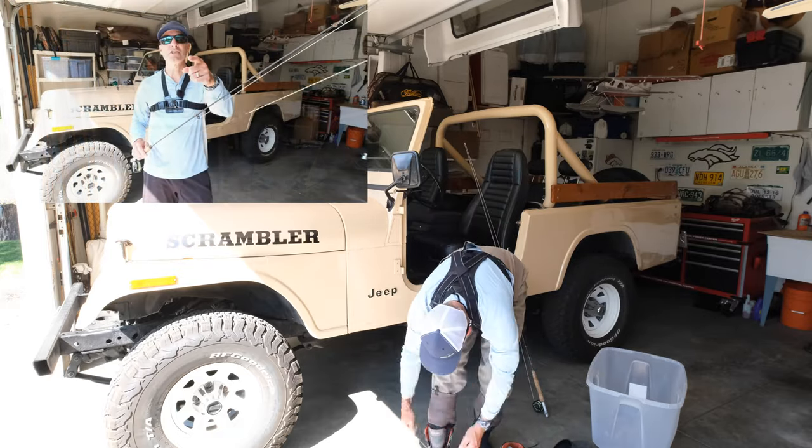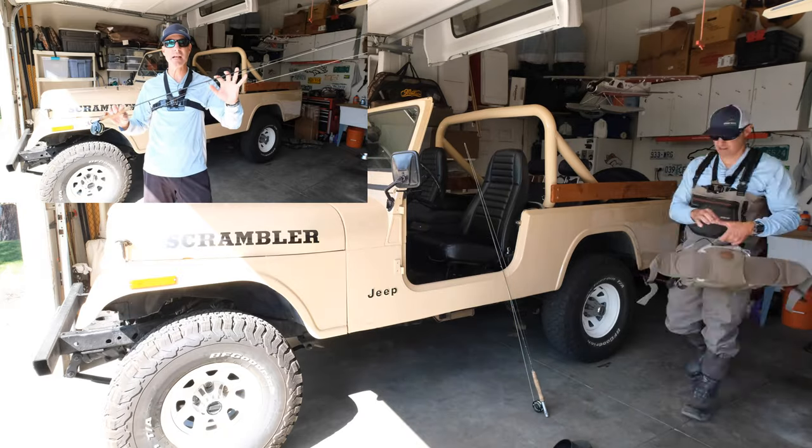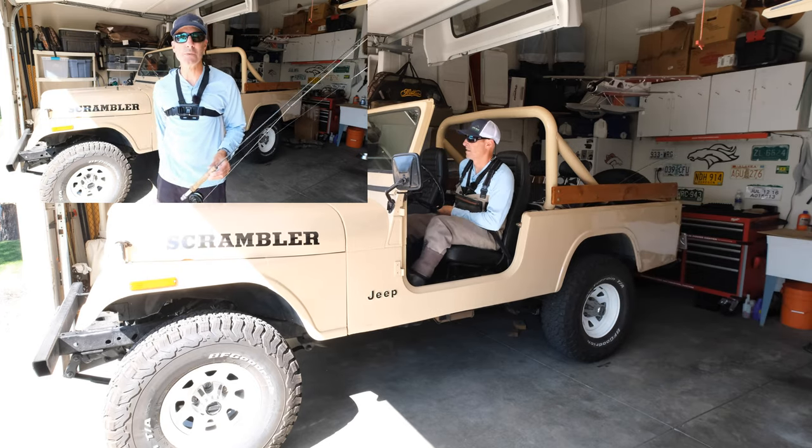Hey guys, Fly Fish Hunter here, and today I'm gonna take this 6 foot zero weight fly rod, do some tiny creek fishing in a little creek just a few miles from my house in the 1981 Jeep Scrambler.